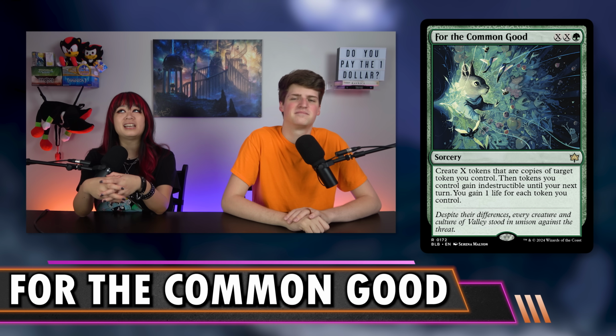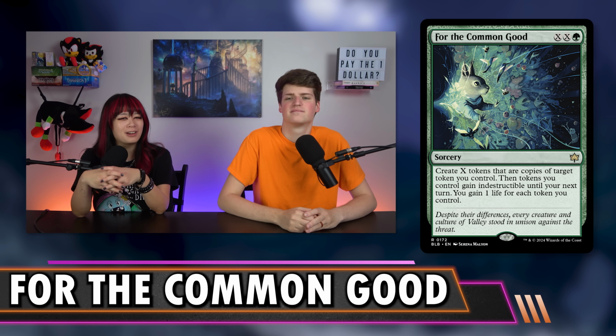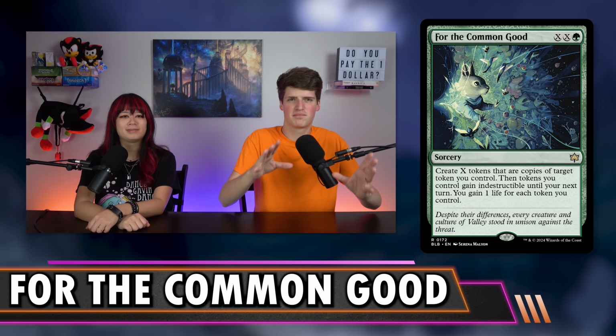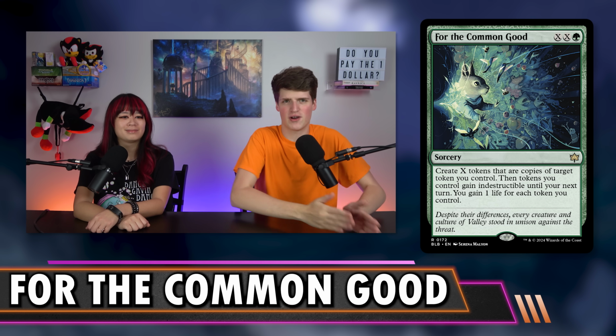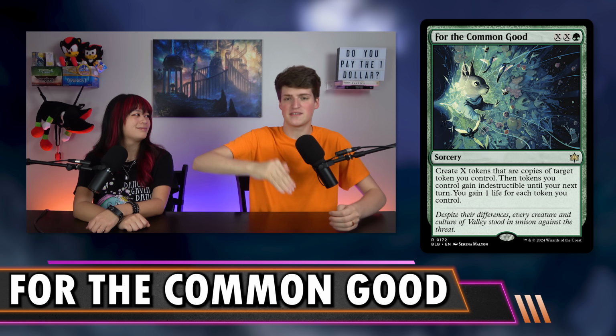I think For the Common Good, I don't see it around that often, and I think it should be played a little bit more. I think it's a very cool card. Yeah, it's not busted, but it's definitely worth $1. That's the thing, we've got to proportion our excitement to the price it is. This is definitely worth $1. It's not worth $11 like Vein Ripper is, but I think this is worth $1.